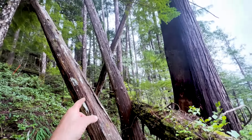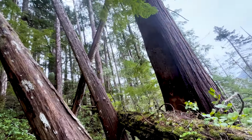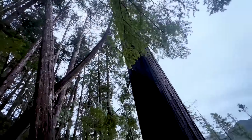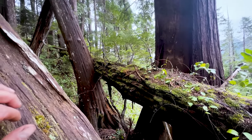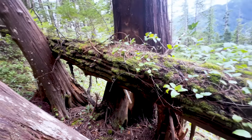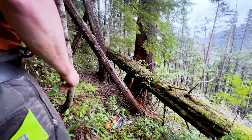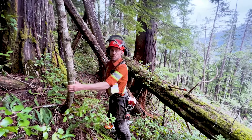And then I got this heavy downhill leaner, or maybe it's hung up. Oh yeah, it looks like it's hung up in the branches of this bigger one. So this should be fairly easy to get down. It's gonna be a couple strategic cuts. This should be easy, so we'll see here. And you get a bit of a cool breeze. A little bit windier or cooler, I'd have to go put my sweater on.